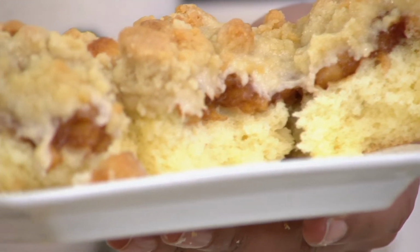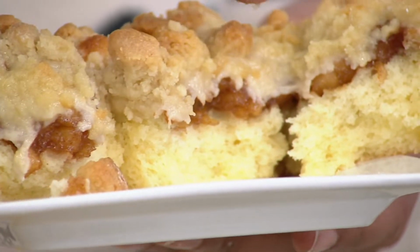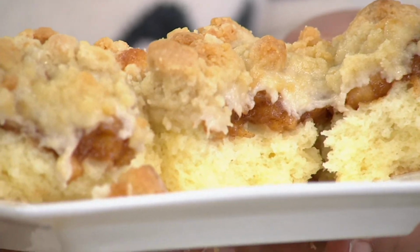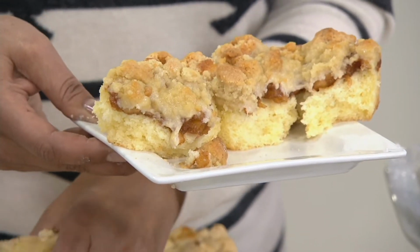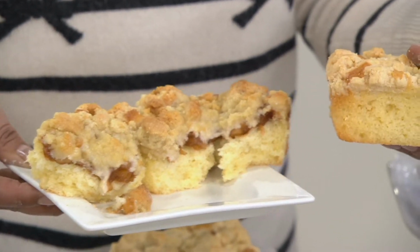Then, if you happen to have a little vanilla ice cream handy, which I would hope you would at this time of year, that would go perfectly with that. You've got kind of a pseudo apple cobbler, apple cake, but those hot apples playing off the vanilla ice cream.